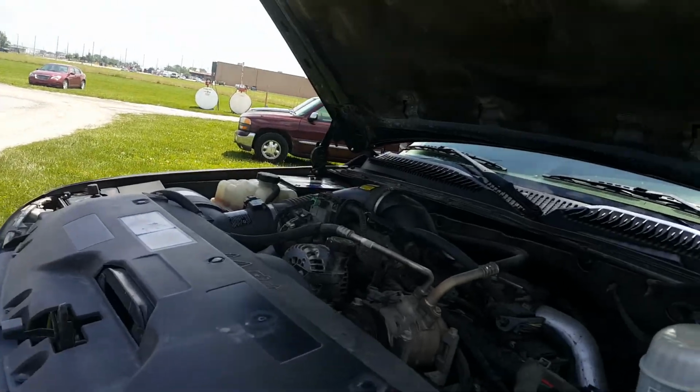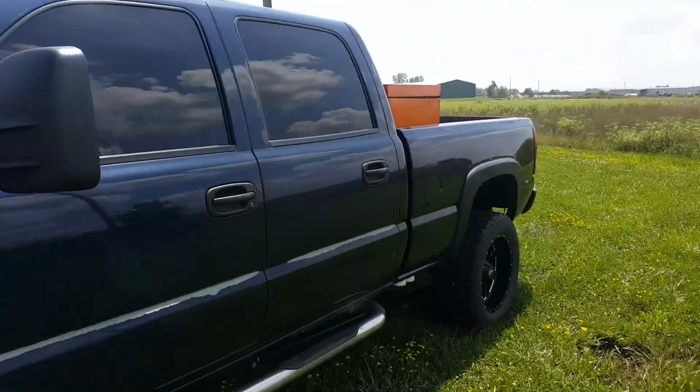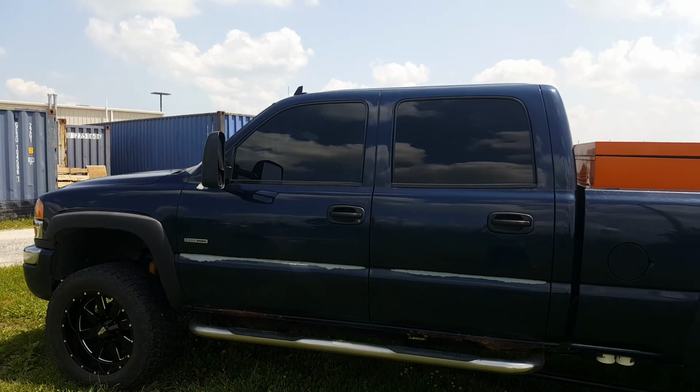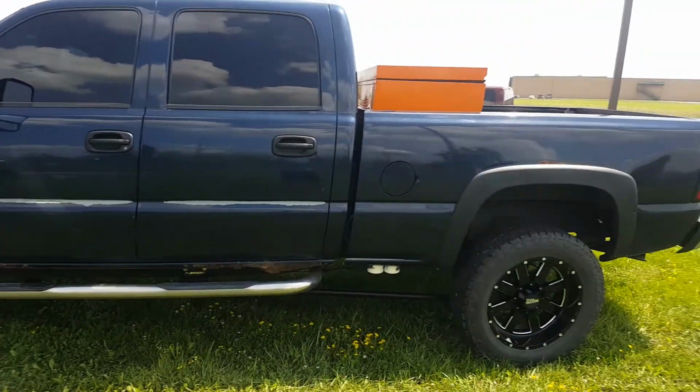Take this thing for a drive. Okay, last thing real quick before we drive it, future plans for the truck. You can probably see the paint's crap on this thing. I think it's been repainted before. So paint's peeling on the doors, hood's screwed, the bed is trashed.